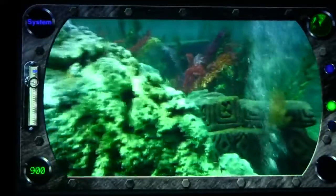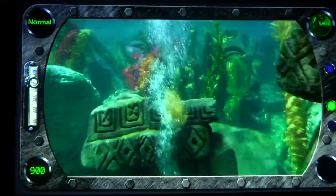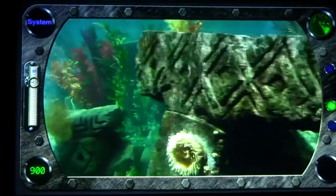Remnants of an ancient civilization were hidden for centuries beneath the ocean floor. Hidden until unearthed by a tremendous volcanic event.